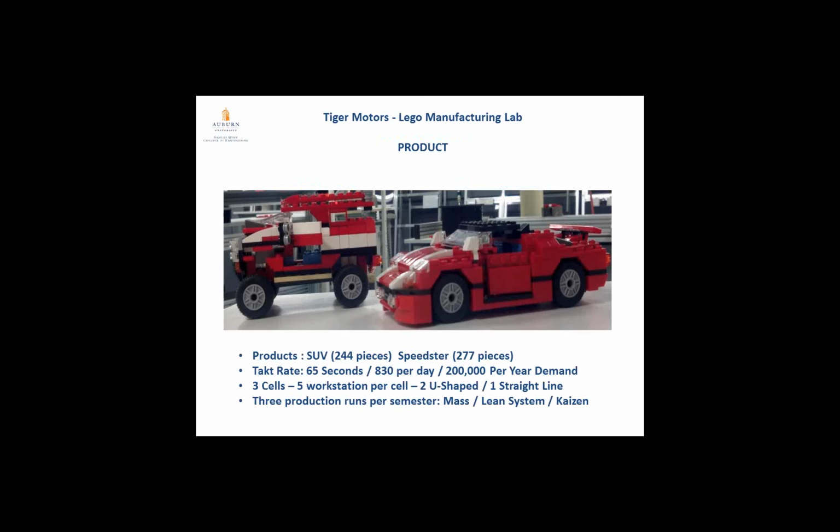So this is our product. It's unfortunate, the color. Yeah, we had hoped we could get orange and blue, but we had to take what we could get. We have an SUV that has 244 pieces. The Speedster has 277. We're planning to implement a third model, a Baja. It's important to have three models in the production process because that complexity and that change creates issues that have to be overcome, and our students need to understand that.